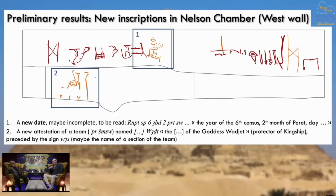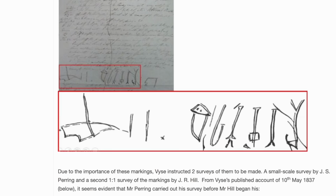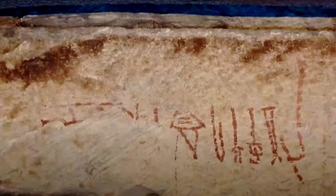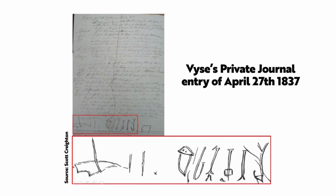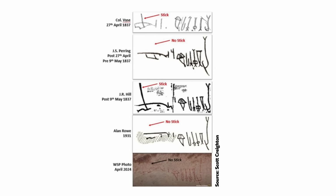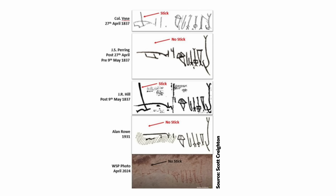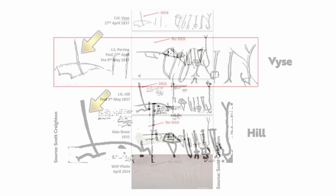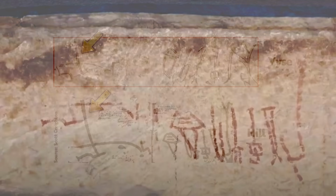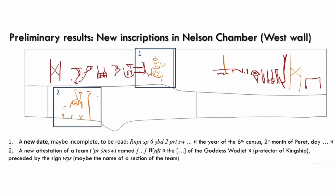The new pictures shown by Hawass also clear up a question posted on online message boards in 2024, which is, why are this group of markings from Nelson's chamber different from those recorded by Howard Weiss? Weiss recorded this line, as did his colleague Mr. Hill, but Perring did not, and it's also not on modern photography. And there was discussion of a conspiracy, that Weiss and Hill were not recording what they saw on the walls of the relieving chambers. Well, now we have the answer.